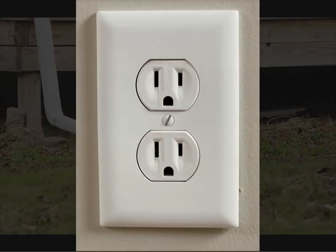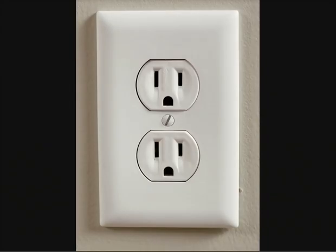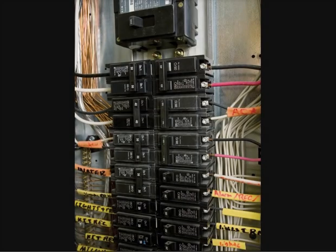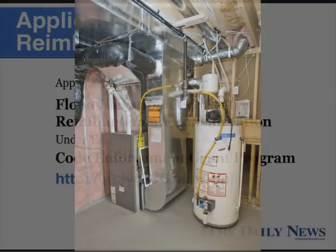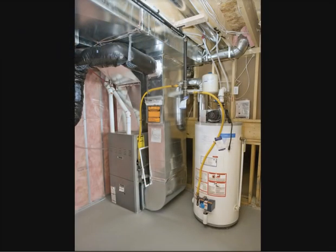Raise your electrical components. Switches, sockets, circuit breakers, and wiring should be at least 12 inches above your home's projected flood elevation. If you don't know what that elevation should be, a flood elevation certificate will tell you. Refer to presentation number 2 in this series for information about how to obtain a certificate. Place the furnace, water heater, washer and dryer on cement blocks at least 12 inches above the projected flood elevation, and move furniture, valuables, and important documents to a safe place.